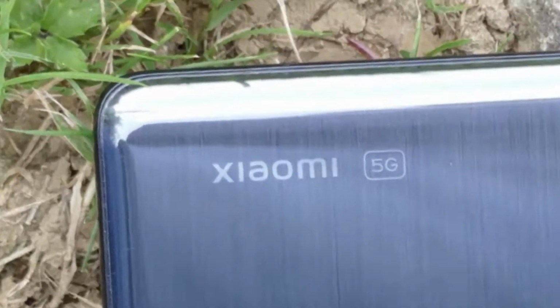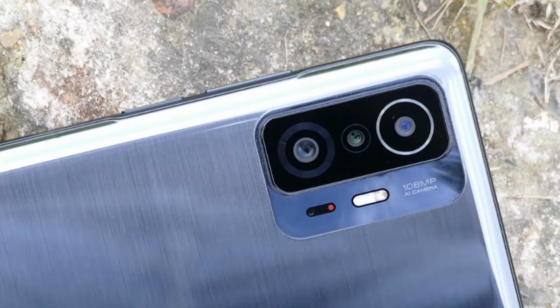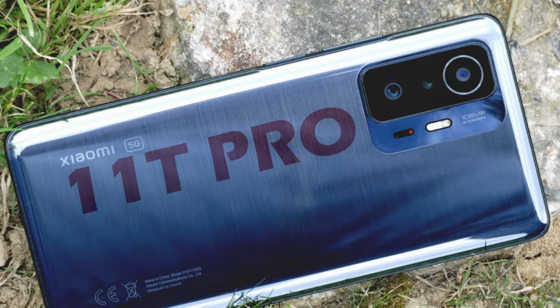A flagship with all features but with an even lower price than the iPhone 13 mini, which will shock you. This video is a review of Xiaomi 11T Pro.